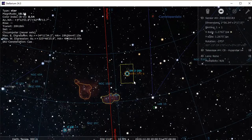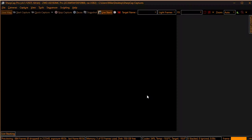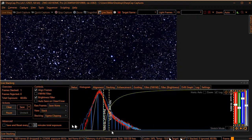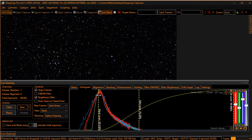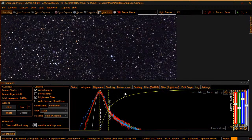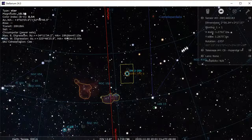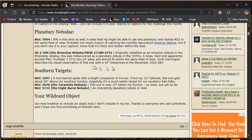Alright. 4 hours, 3 hours, yeah, so we've got maybe about 15 minutes. That should be just enough time. Although, this is going to be a Sharpless object, so this will be another object that'll be, as a Sharpless, an emission nebula. And so it's probably not going to be very strong without a narrowband filter. But we'll see what we can do. Looks like a bit of a dark space in there, but let's see what he has to say about it.